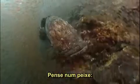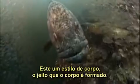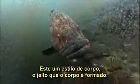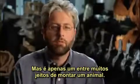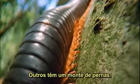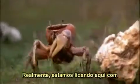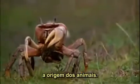Think of a fish. It has a head, it has a tail, and a bunch of fins in between. That's a body plan, the way the body's put together. But that's just one of many ways of putting animals together. I mean, some animals are like discs, like jellyfish. Other animals have lots of little legs. The question is, what sort of tinkering led to these body plans? I mean, really what we're dealing with here is the origin of animals.